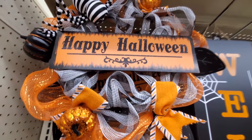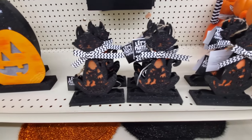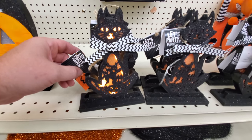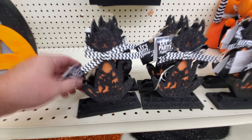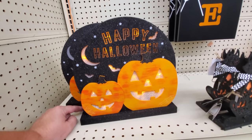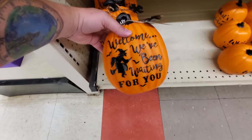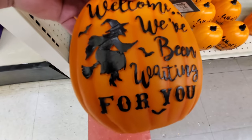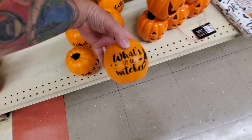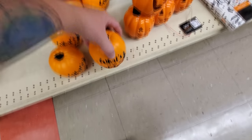Happy Halloween wreath. Welcome sign. Let's party, cats. I wonder if these... Oh, yeah, look. He lights up. Black cat lights up. Let's party. This one, I think this one lights up too. Yeah, that's cool. Look at that. This looks cool. Welcome. We've been waiting for you. Look at that witch. I love that. What is this? What's up, my witches?